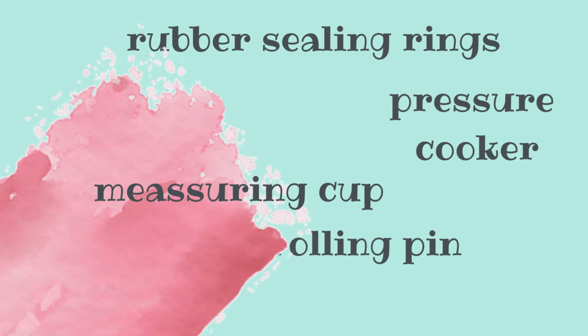So, what have you learned? What about a rubber sealing ring? What about a pressure cooker? What about measuring cup for your baking? And what about rolling pin. I'm sorry, the R is hidden behind the smudge.